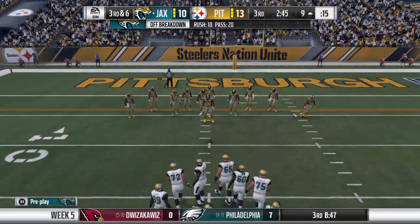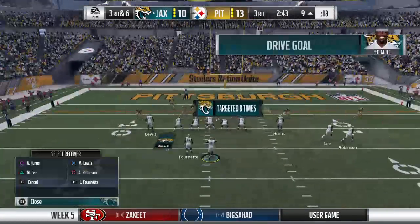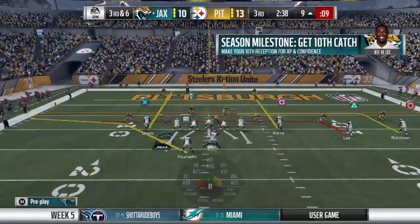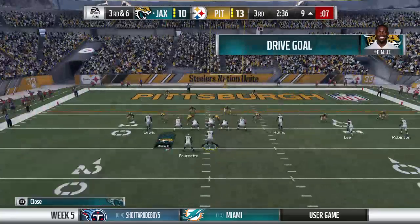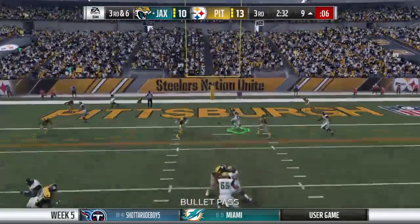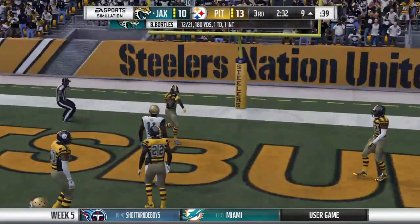The Jaguars on 3rd down. They've converted just 2 for 6 thus far. This will be 3rd and 6. Bortles. And he fires one, but incomplete.